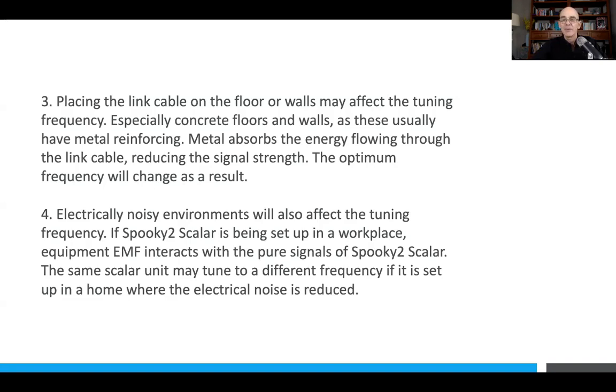So we're talking about radio and TV signals, cell phone signals, gosh, 5G signals, the poison one. They'll all affect the tuning frequency set point of the Spooky Scalar unit. The signals that surround the scalar field interact with it and interfere, it mingles, and it'll alter the set point. If you have the same setup without any radio signals passing through it, the tuning point will alter quite significantly.